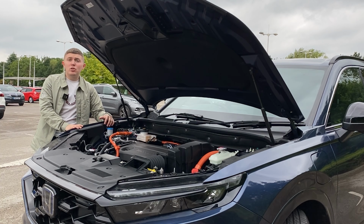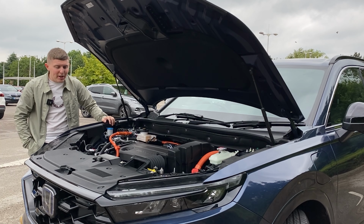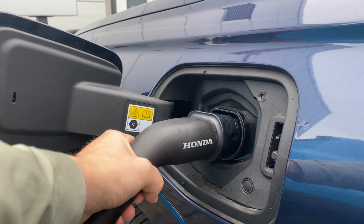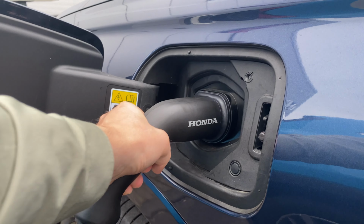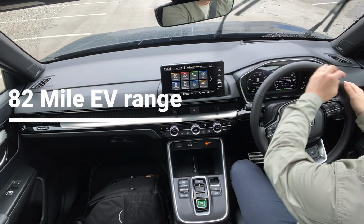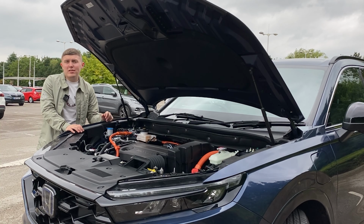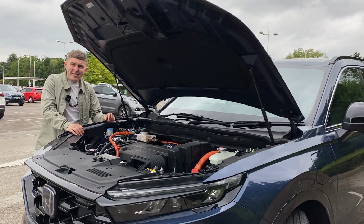Now, with this being the top spec, it actually has another powertrain option. Because this is a plug-in hybrid, you still have that same 2-litre petrol engine, however, it is only 2-wheel drive. This plug-in hybrid system can travel up to 82 miles from a full charge, and to get from 0 to 100% only takes 2.5 hours using your standard 7kW charger, which isn't exactly too bad.